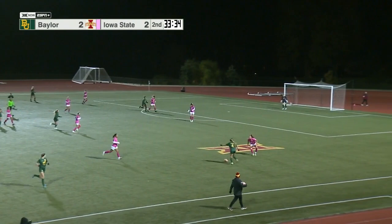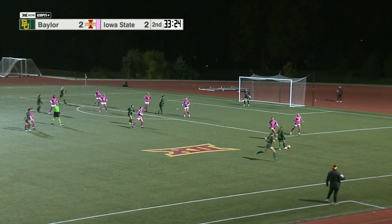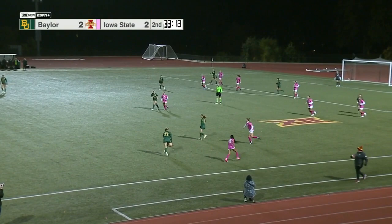Baylor switching the point of attack. So here is Patterson. Pratt was on her. Ball didn't get through because it went off Vargas. And a missed touch there by Iowa State, Lauren Hernandez. Baylor is still in the attack. Coburg tried to slot it for Merrill. Augustin, we'll just kick it all the way back here, and Abels.